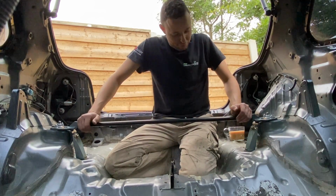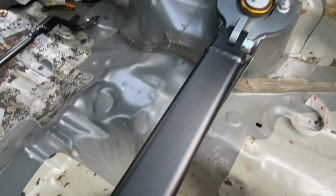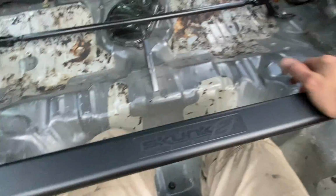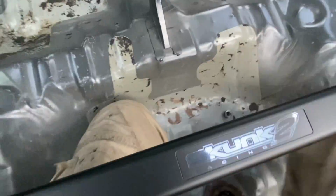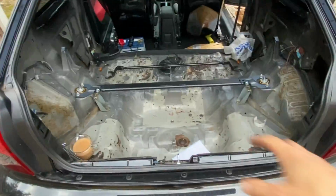This looks sick. Check this out. It's got a nice grey kind of finish to it. That really looks nice. So I just need to put the top bits on to adjust your dampers and stuff there. But that is it, guys. Look at how the Civic is looking. Looks a lot better. And that just spoils it.